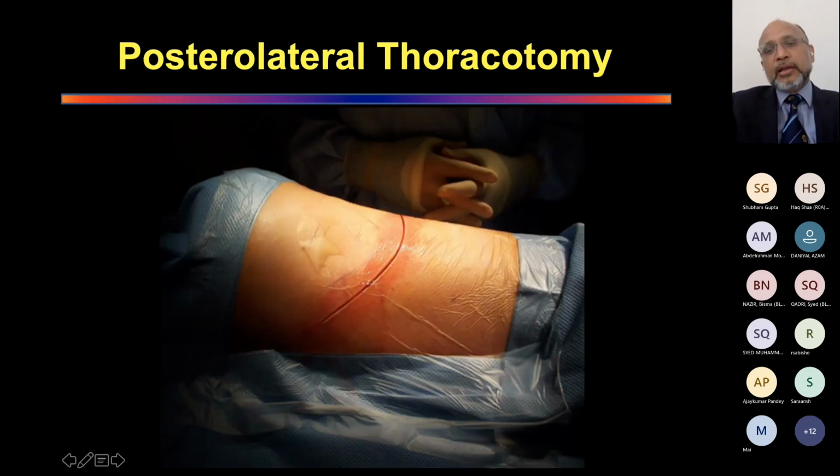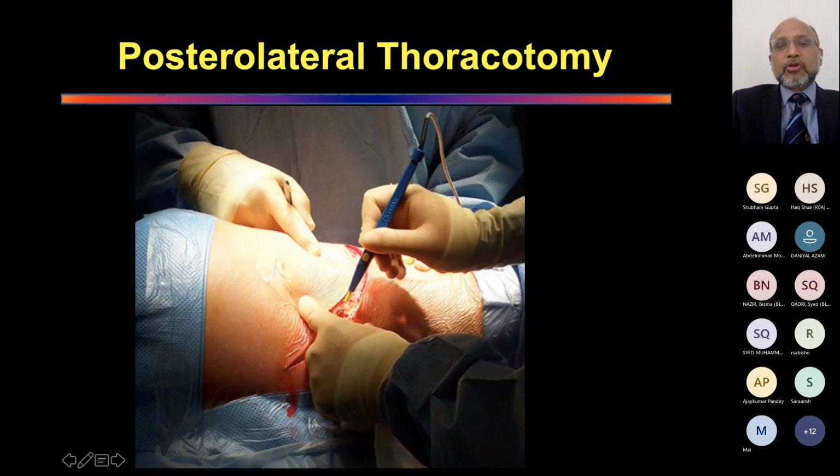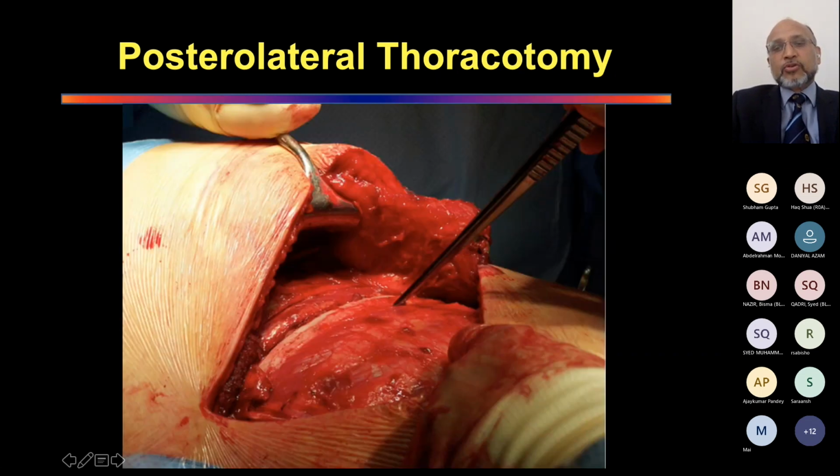Once you've drawn this line, then you cut the skin and the subcutaneous tissue in line of that incision. Again, look at the tip of the scapula. Can you see that? Once you've done that, you're cutting the fat to reach the muscle. Once you've cut the fat to reach the muscle, then you cut the latissimus dorsi. Can you see the cut end of the latissimus dorsi?